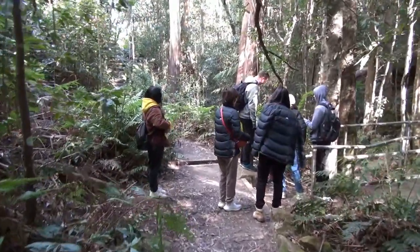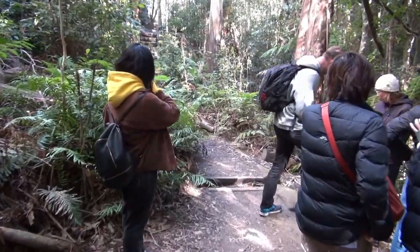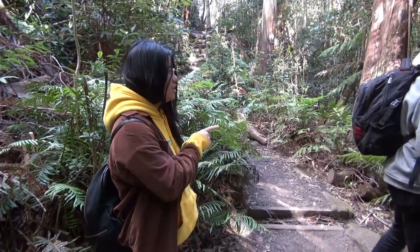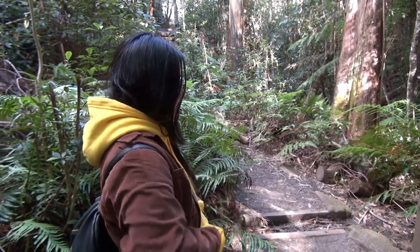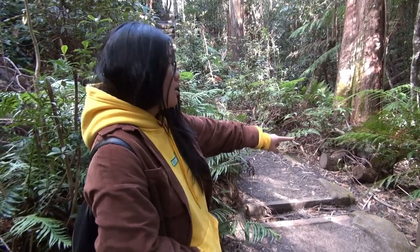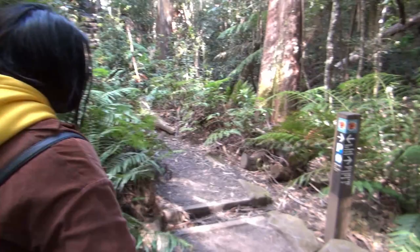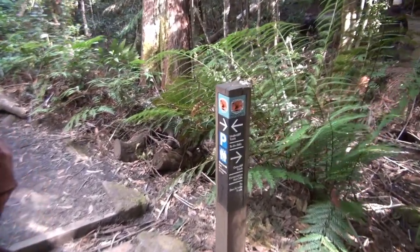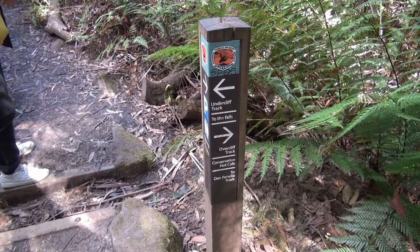Hi, Leanne. Where are we going? Come, let's go. That's the overcliff. That's the loop, ma. But this is undercliff. Yeah, go to undercliff then. Overcliff is to the conservation hut, I think. Yes, correct. Alright, come, let's go.